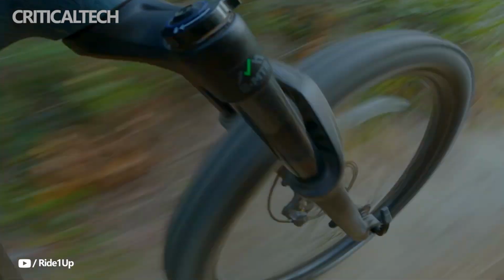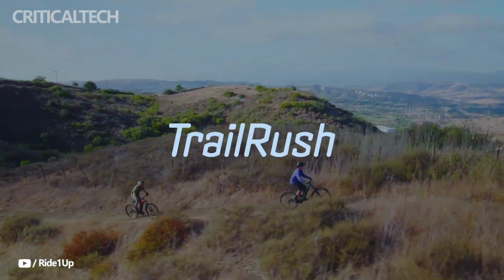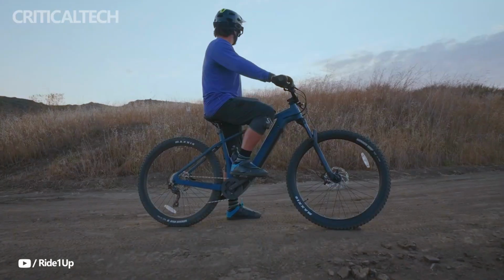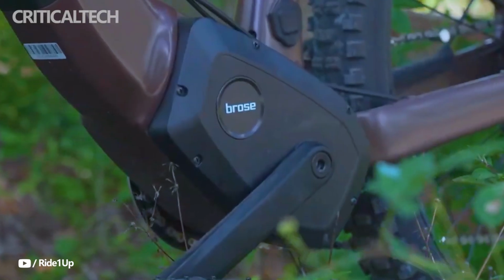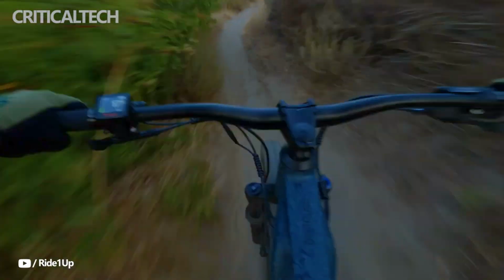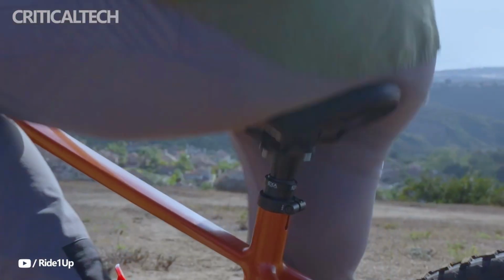Hey everyone, with the goal of providing premium riding quality without the premium price tag, the Ride1Up TrailRush is a daring new addition to the electric mountain bike market. It bridges the frequently large gap between performance and price, but it doesn't claim to be able to compete with companies like Trek or Specialized.